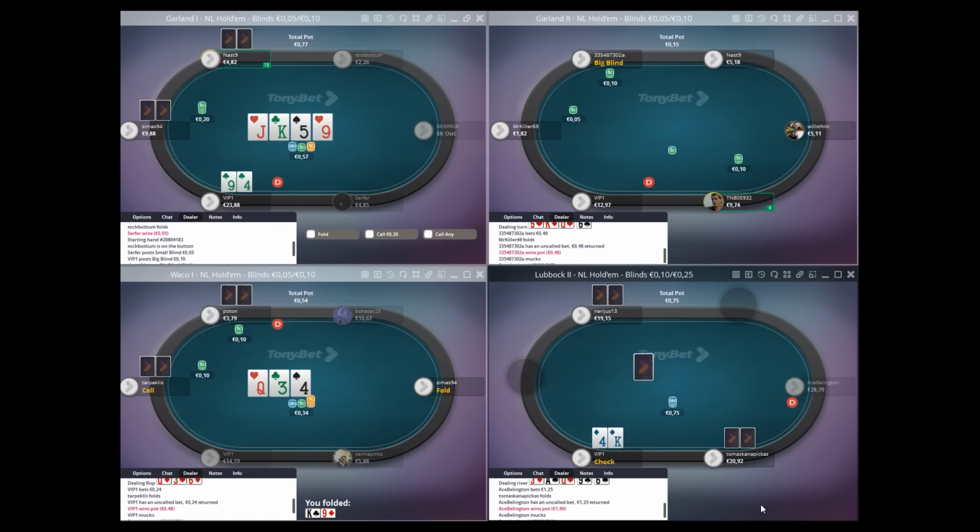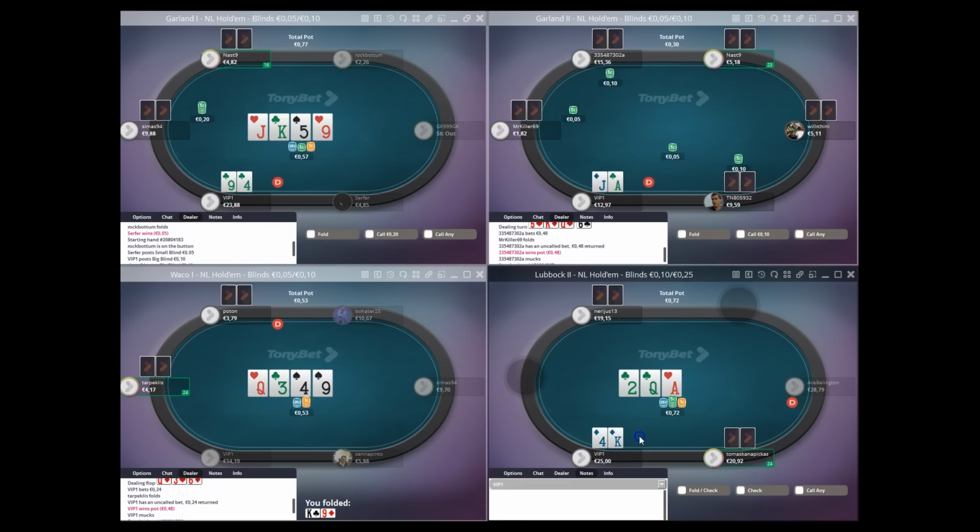King 4, just going to check my option here. Would lead a fair few boards, but this isn't one of them. This is just a very easy fold.